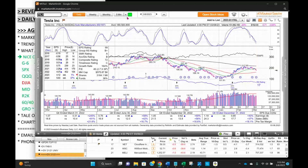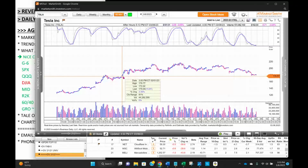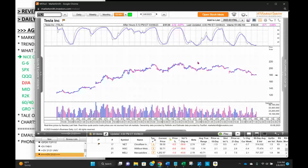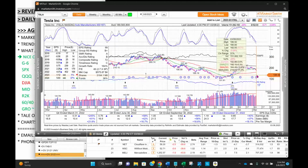But this 180 level, if you look at a 60-minute chart, was defended here all day today. This corresponds to the breakout level back here in February 1st, when it broke above the 180 level. Ran up to 220, pulled back, and is holding this 180 level now, and really continues to hold it. We would probably let it go if it breaks back below it, because the 50-day moving average is another 10% down. We're just not going to give it up to there.